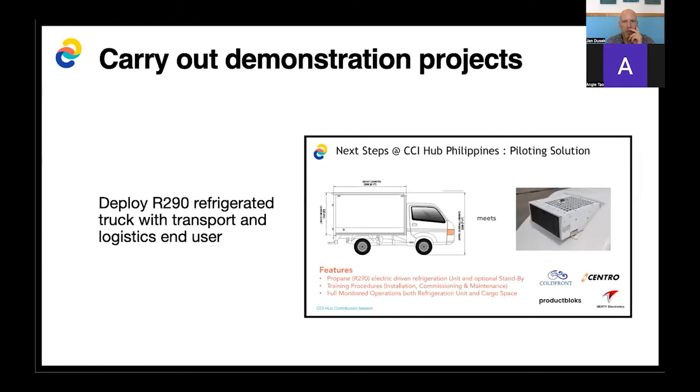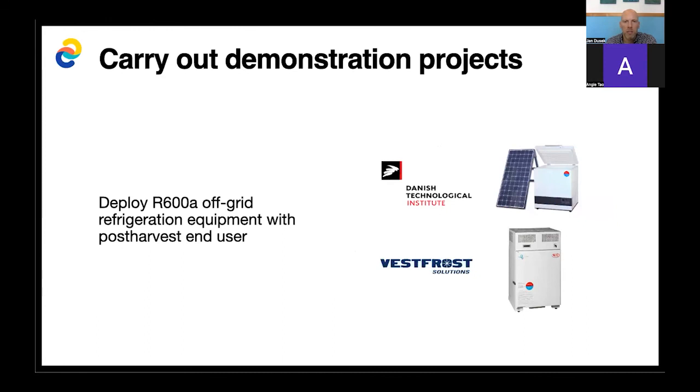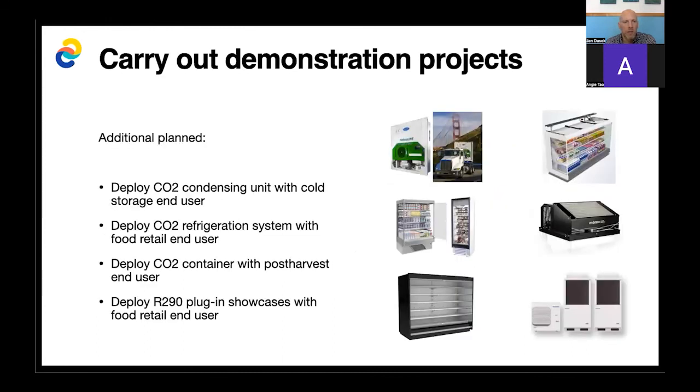So the demonstration projects are the next important component for us in terms of the priorities for the year: securing more contributions, carrying out the demonstration projects. We would like to help bring this technology to the market, as I mentioned. CO2 condensing units, R290, water loop, off-grid solutions based on R290 or R600 isobutane, R600a, or CO2 transcritical. The more the merrier. Again, we are looking for the suitable recipients.